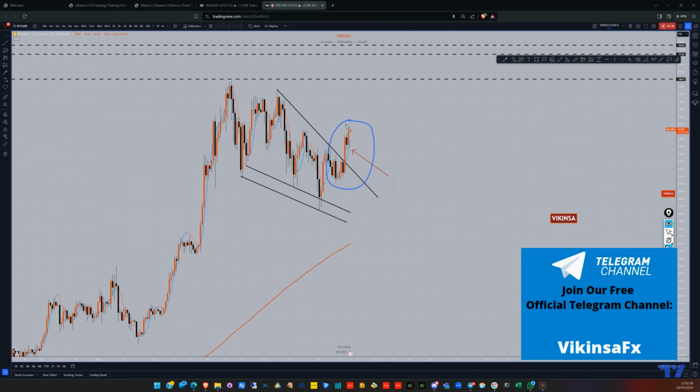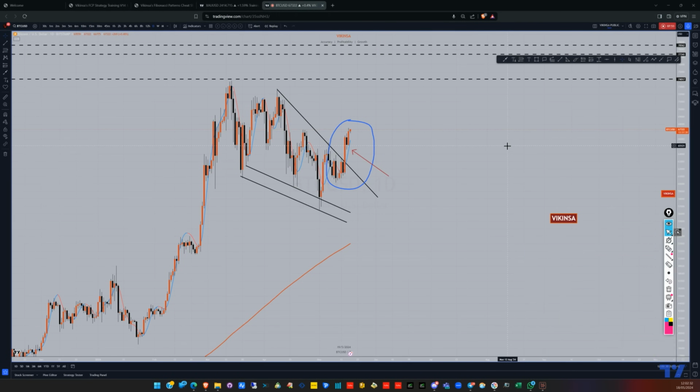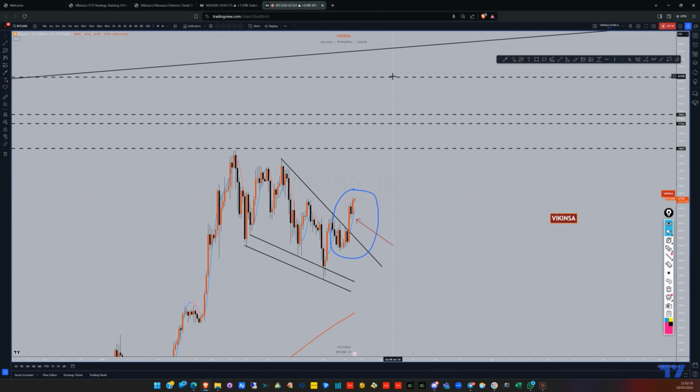So there are a few levels here and here and here, and there are a few levels at the bottom as well, which are very important. But these are the higher time frame levels, and these are the bullish targets that we should be watching out for.